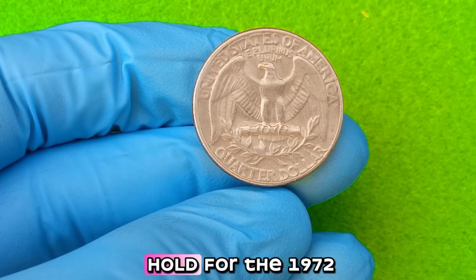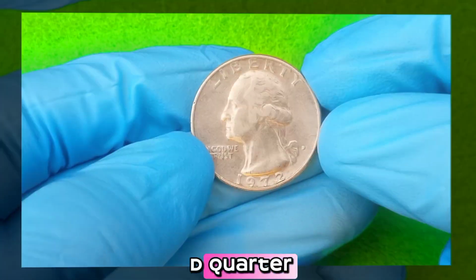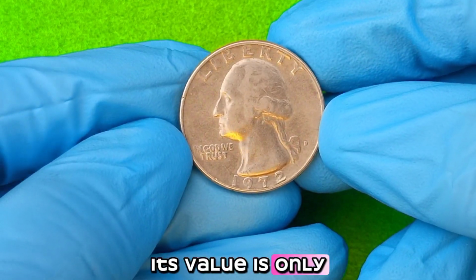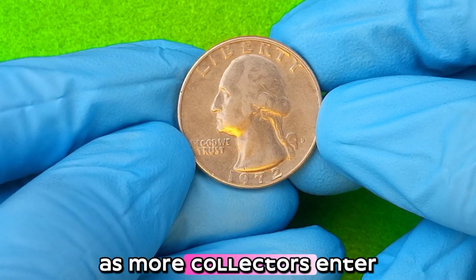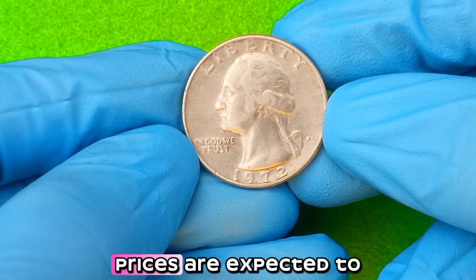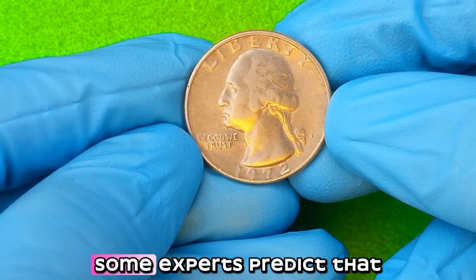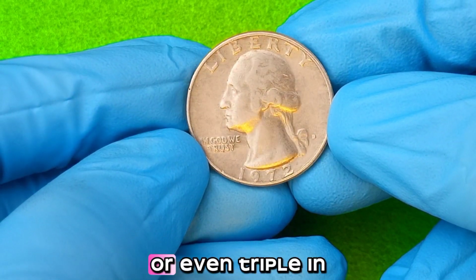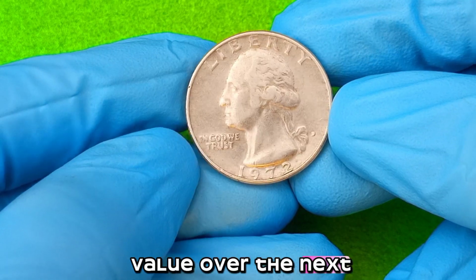What does the future hold for the 1972 D $2? Well, if history is any indication, its value is only going to go up. As more collectors enter the market and the supply of high-quality coins dwindles, prices are expected to rise. Some experts predict that rare 1972 D $2s could double or even triple in value over the next decade.